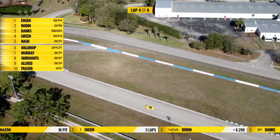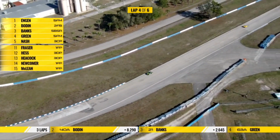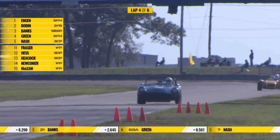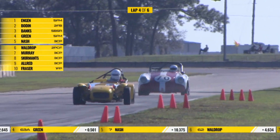High above the Sebring circuit. This is our first group races. We've got several different groups to show you this morning. And these guys get plenty of time on track. And once again, a bumper field for the 2021 season of SVRA.